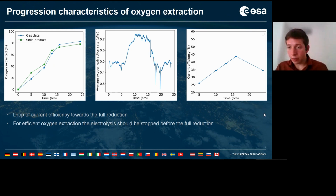As you can see in the first diagram, the state of the extracted oxygen, from the data derived from the gas analysis and from the oxygen measurement of the solid product, is stably increasing as the duration of the electrolysis goes on. But at some point the rate of the extraction is dropping, as you can see in the second diagram as well. And this can also be observed in the drop of the current efficiency in the third diagram.